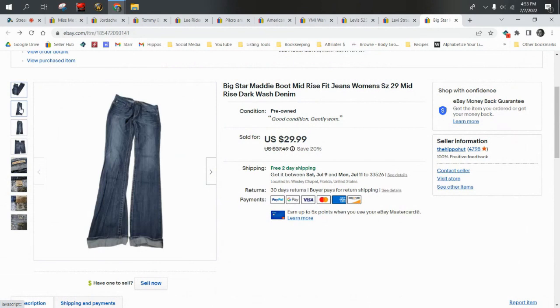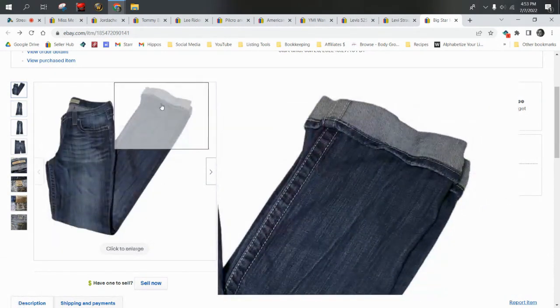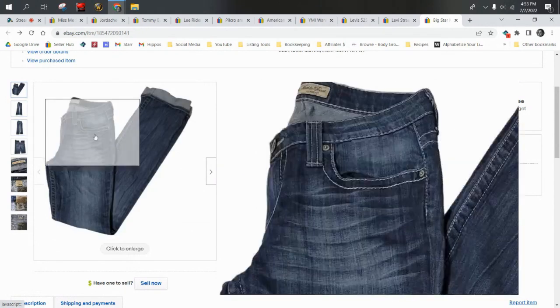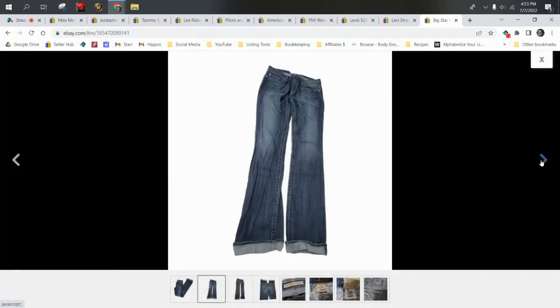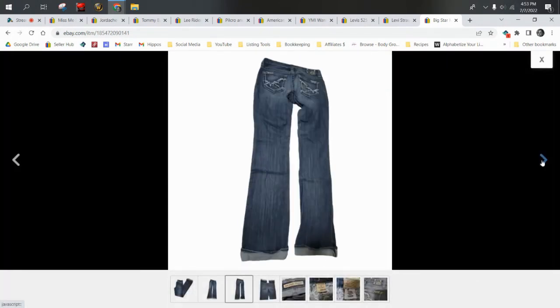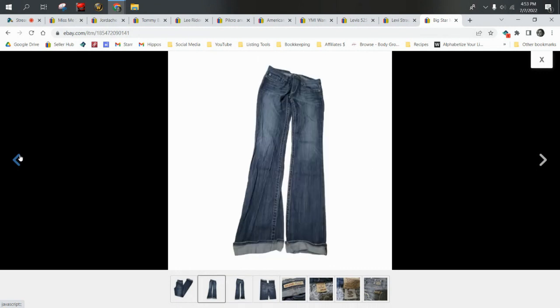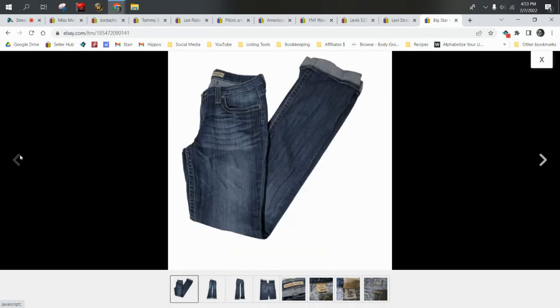And you can see they have rolled up hems. These are just nice looking jeans. I was going to go through this photo session with you guys for anyone new to the channel, so you can see the types of pictures I include with my jeans.